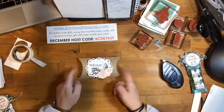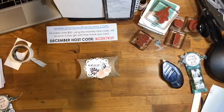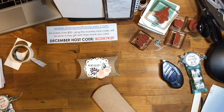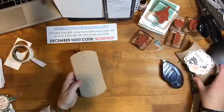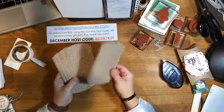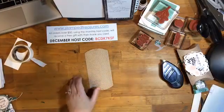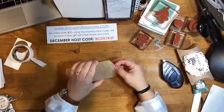Okay? So this is the next project that we're going to make, and I realized I forgot to grab a pillow box, so I'm going to do that right away. Okay, so these pillow boxes are in the annual catalog, and they come in sets of 10, and seriously, you can't get any easier than this. They're all pre-done for you, and they look pretty even just as is. You don't even need to decorate them.